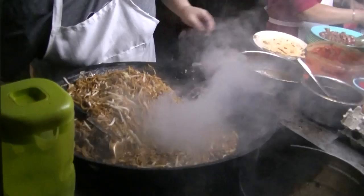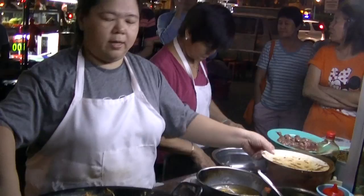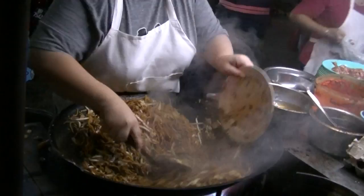The most famous is Kuey Teow Mian, because the taste is very good. It's somehow standard. So, it's standardized. She standardized the pasta, because she made it, ready made, the yellow noodles with Kuey Teow. The yellow and white.